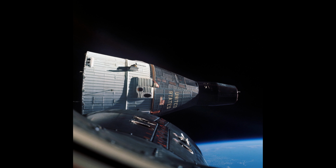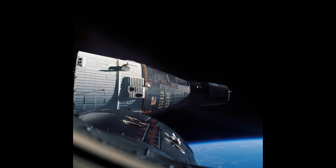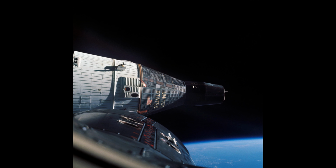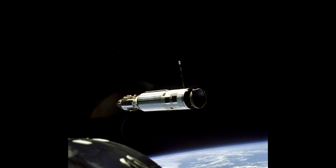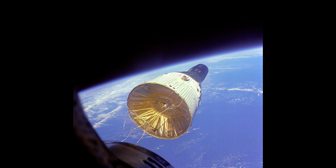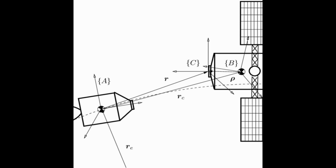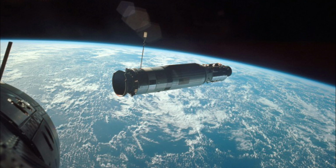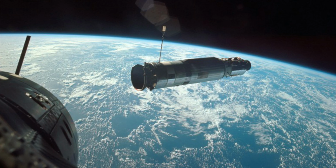For example, for two spacecrafts to dock with each other in orbit, you can't simply speed one up to meet the other. This would cause the craft to go into a higher orbit, missing its target entirely. The astronauts soon learned that the best method for such a maneuver is to first descend into a lower orbit, then slowly decrease the orbital speed to meet its counterpart. Talk about figuring things out on the fly.